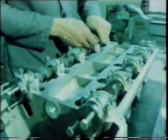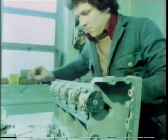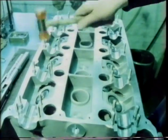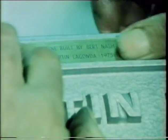Beneath the bonnet, and at the heart of the car's success, is the powerful 5,340cc V8 engine. Completely built in-house, only one man will be responsible for each engine. His job complete, he can proudly put his name on his work.